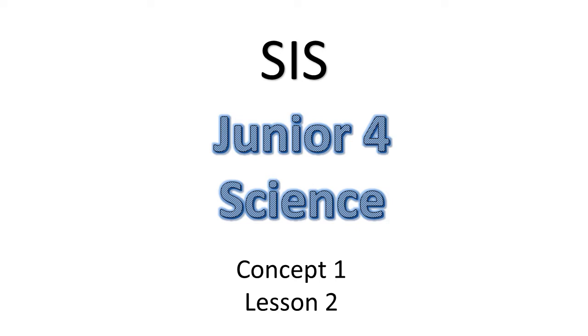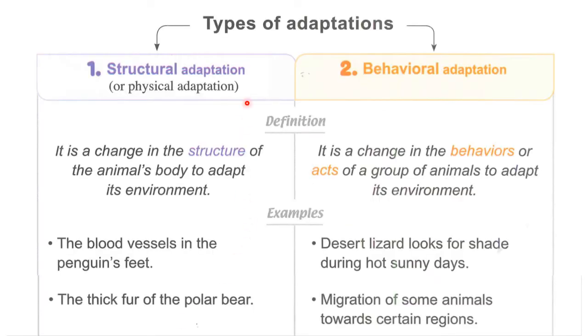Concept 1, Lesson 2. Types of adaptation: structural adaptation and behavioral adaptation. Structural adaptation, or physical adaptation, is a change in the structure of an animal's body to adapt to its environment. Examples: blood vessels in the penguin's feet or the thick fur of the polar bear.